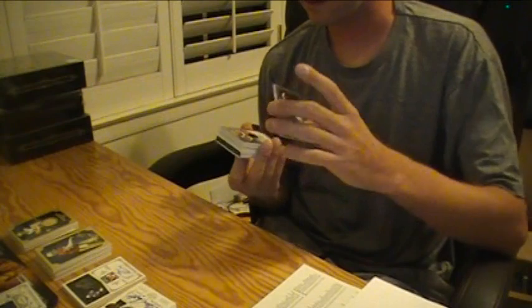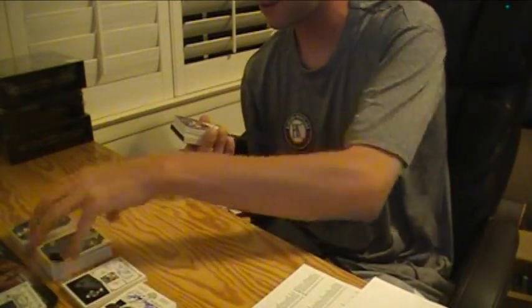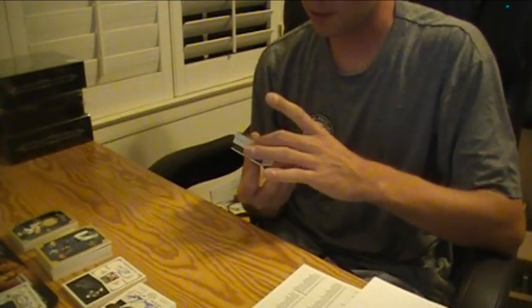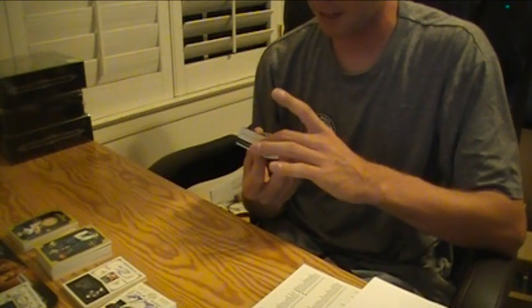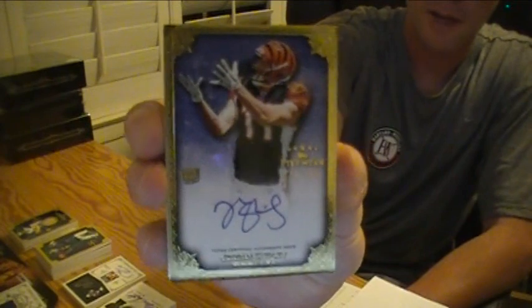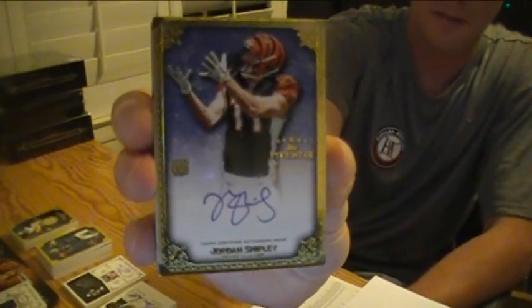Alright, our rookie autograph. It's one of the things that we were talking about, Clay. Imagine you get one team and you start getting sick hits from both cases. Not as sick as the other one, but still nice. 79 of 100, sorry. Jordan Shipley for the Bengals to go with the patch auto from NT.